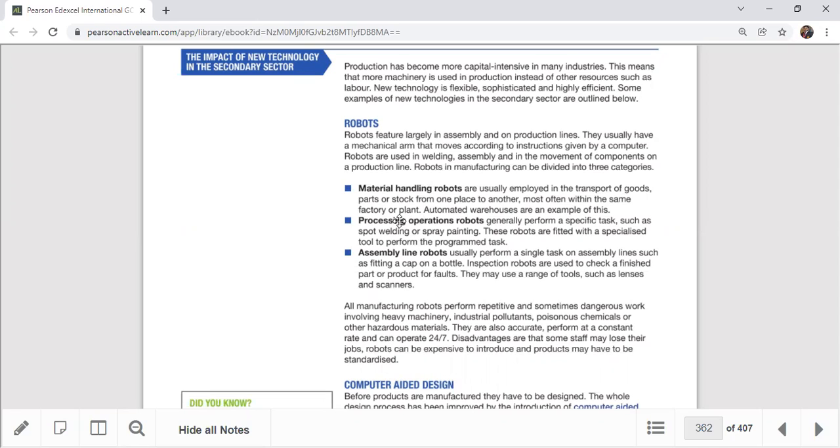And secondly, the process operation robot. They are designed to handle one job. For example, in Toyota, there's a robot called the spray painting robot. Their main job is designed to do the spraying of entire vehicles. There are robot arms, four arms from both the right and left side, while the vehicle is moving, and they do the spray painting nicely, with a 100% guaranteed success.